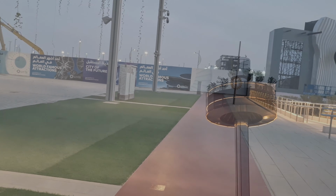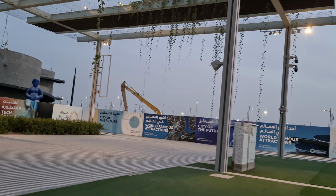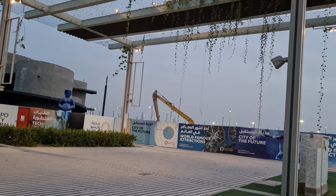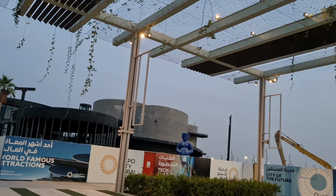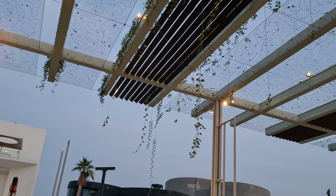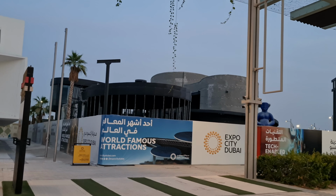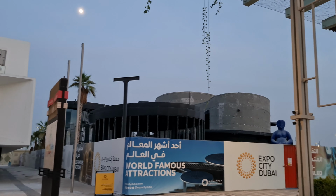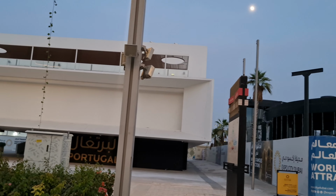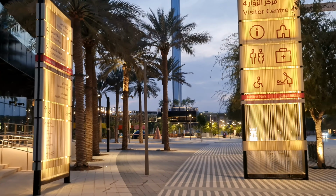Awesome, right? This is supposed to be Canada Pavilion before. Canada left. And Philippines is here as well. I heard Philippines will remain, but I think they're dismantling the pavilion now. And that is Portugal. And so I think that's it.